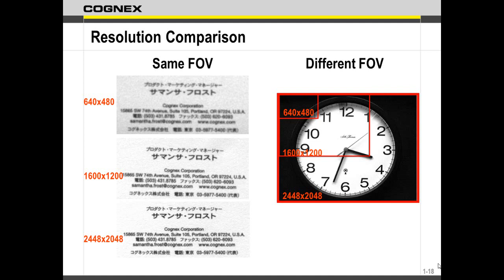Now, if I go up to a 1600 by 1200, notice I can read it a little bit better. I can actually read that this says Cognex Corporation, and some information right here. It's a bigger image, but I've taken that same field of view and divided it into more pixels. And then finally, if I go to our 5 megapixel camera, I can probably get all the way down to the kanji characters down here and be able to read them. Much bigger image, but I can see things much better. I've got better contrast there.